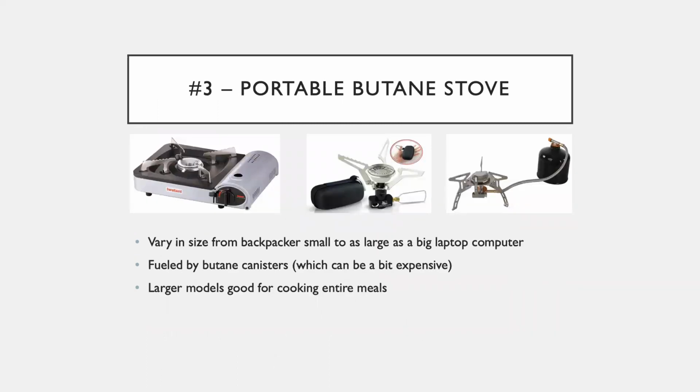Number 3, portable butane stoves. These can vary in size from backpacker small to as big as a large laptop. They're typically one-burner affairs fueled by butane canisters, and those canisters can get expensive, so be aware of that. The smaller ones are good for reheating, but I've seen full meals for multiple people cooked on the larger models.